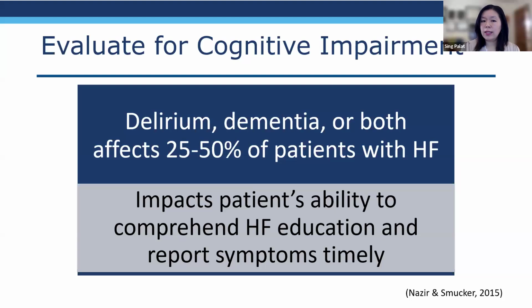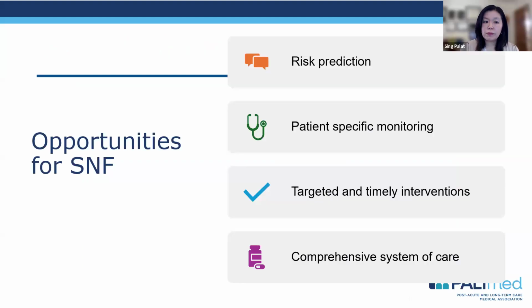Nicole, what are the key parts of implementing a heart failure disease management program? So I think, from a very high level, when a patient is admitted to a skilled nursing facility with a primary or secondary diagnosis of heart failure, it's doing a preliminary risk prediction of that patient. So you understand, is this patient at higher than normal risk for heart failure readmission or all-cause readmission? And there's some data to suggest what those markers are. Patients who have had multiple frequent readmissions in the past, patients with multiple comorbidities, older patients who are cognitively impaired, sort of understanding that risk. And then using patient-specific monitoring, which I'll discuss further, having a focus on being able to develop targeted and timely interventions, and developing, which I'll explain later, a comprehensive system of care.